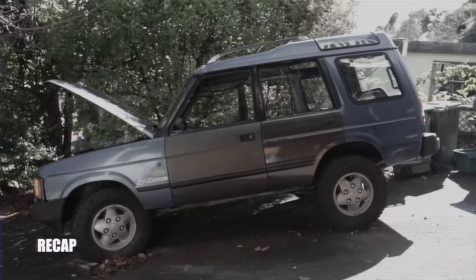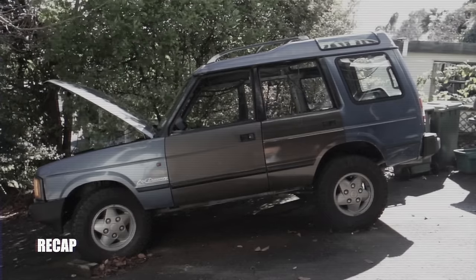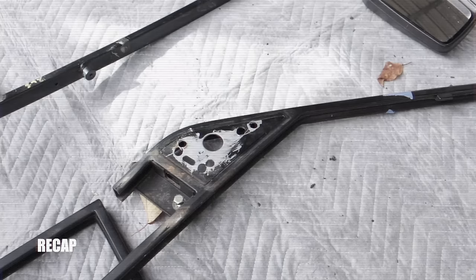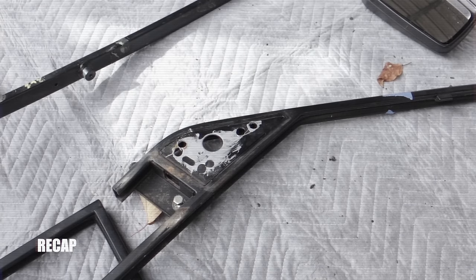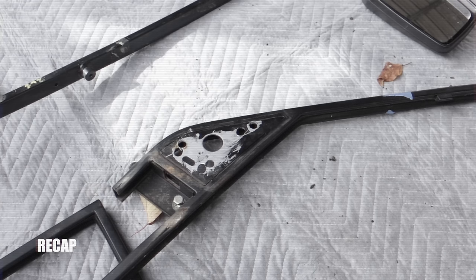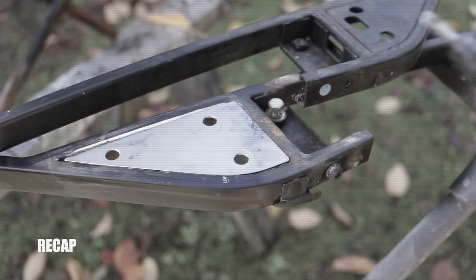The only original frame I'm reusing comes from this door, which is a facelift door. And possibly the same guy responsible for this paint scheme adapted the facelift window frame so it would fit pre-facelift mirrors, which are different. It should look like this. Surprisingly, he didn't do a very good job. So I remade the infill plate.